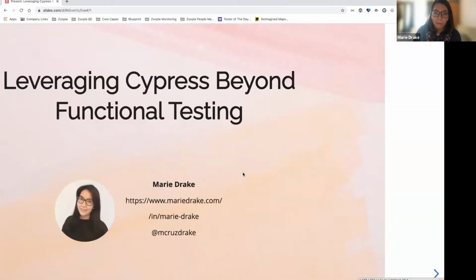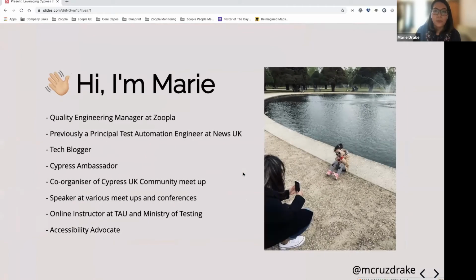Cool. So to those of you who don't know me, my name is Marie and I'm a software tester. Currently, I am a quality engineering manager at Zoopla. Prior to that, I was working as a principal test automation engineer at News UK. I'm also a tech blogger, so I've got a personal blog at mariedrake.com.